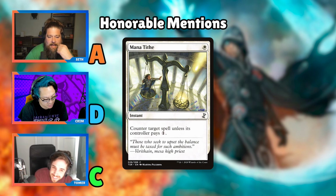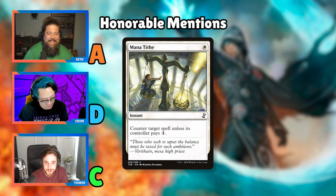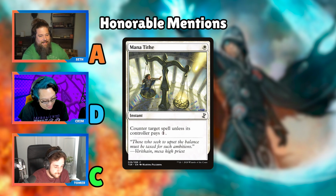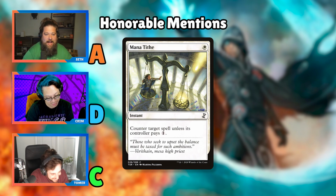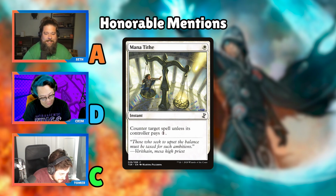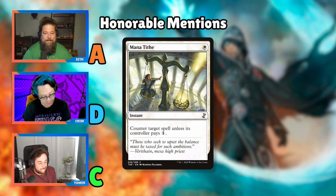So I actually replaced Mana Tithe with those cards over time. I don't know if that's the same with you, Seth, or you still run it. I think you're correct in that optimally, you're doing the right thing. Yeah, I love Mana Tithe so much, and I just love the feeling of countering someone with Mana Tithe so much that I still play it in all my white decks.